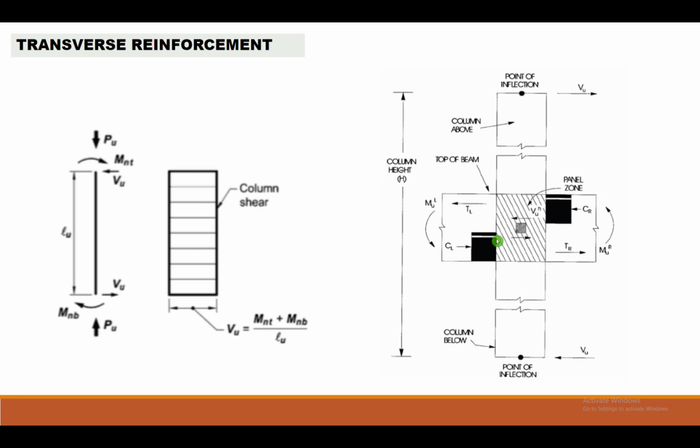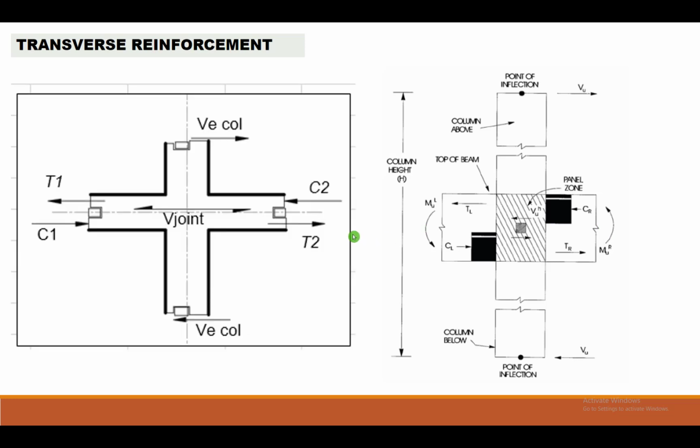On the analysis of the joint, we now have a free body diagram which looks like this. So this is based on the tension bars on the left side, tension bars on the right side for the beam. Then you have the capacity of the concrete, and then you have the design base shear of your column, and then the probable moment of your beams from left to right. And then we can cut now this section, and then we can separate either top and bottom for us to get the shear joint capacity of your connection, the beam column connection.